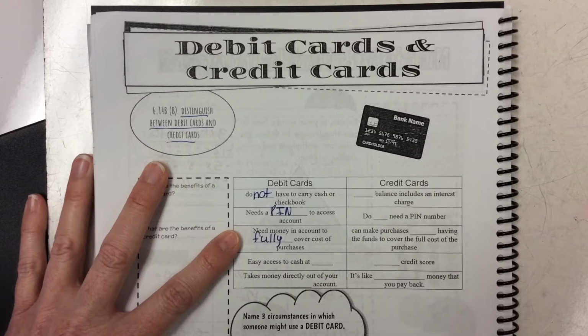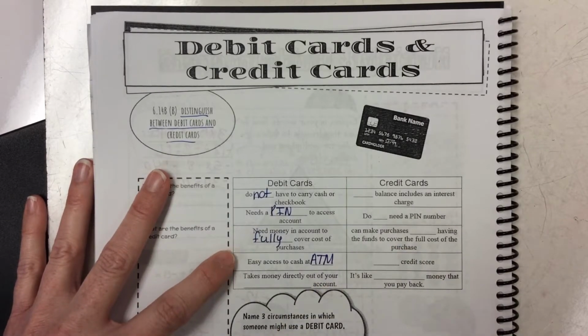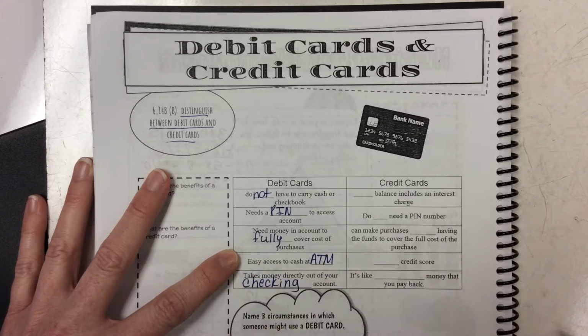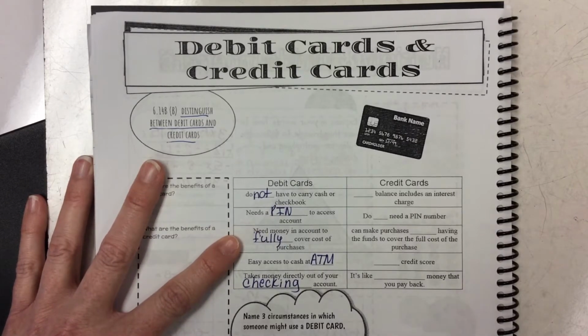It's easy to access cash at an ATM. So you can use the debit card at an ATM. You drive through, put your card in, enter your PIN, and it can give you cash. This takes money directly out of your checking account. So debit cards are linked to your checking account. And when you make purchases and enter your PIN number, it's going to take the money directly out of your checking account. Okay, now we're going to move on to credit cards.